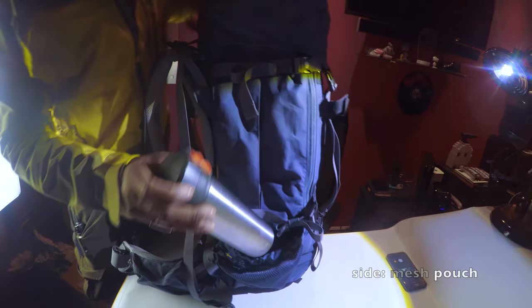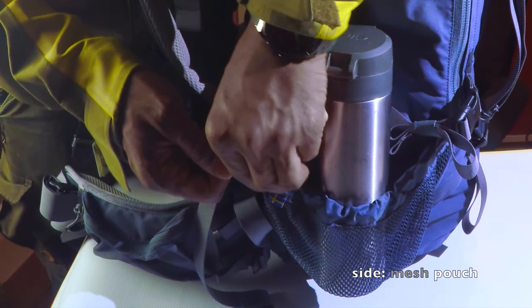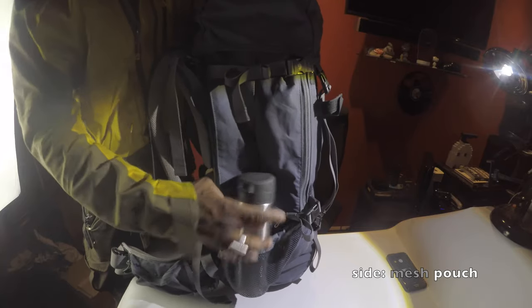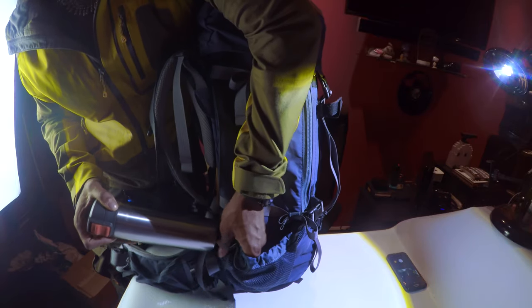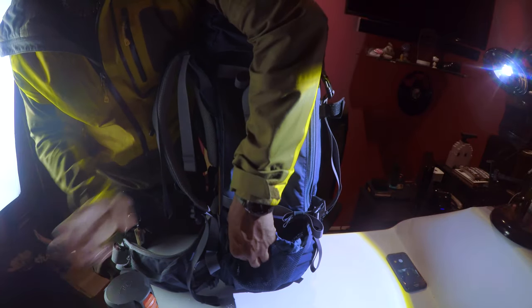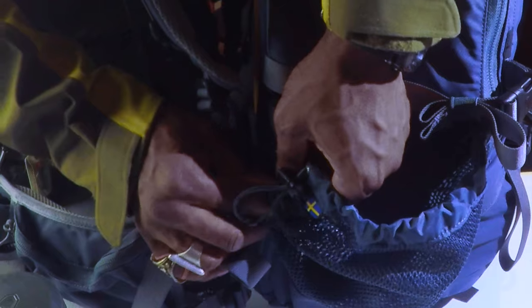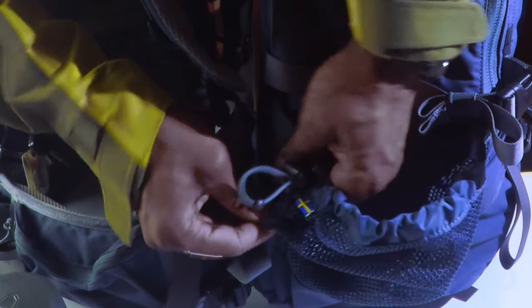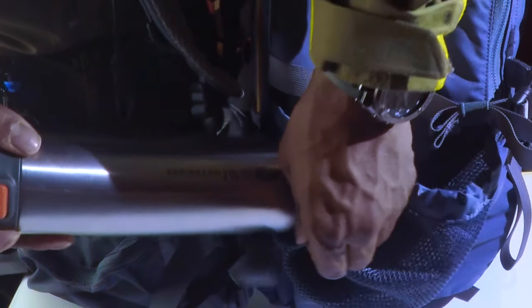Place your water bottle here. You can just cinch it for safekeeping. Don't really have to worry about it. I mean, it's a little loose, but it won't fall out. And if you really want it to be accessible, there's this button mesh here. You can snap it on when not in use, and unsnap when you decide you want to use it.